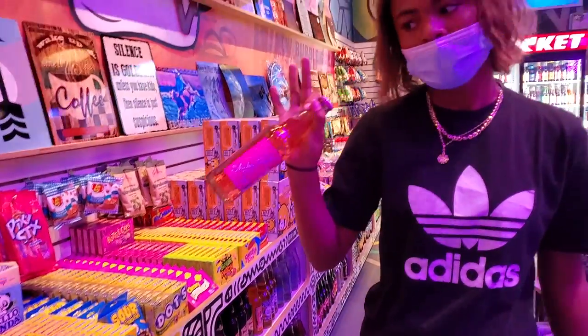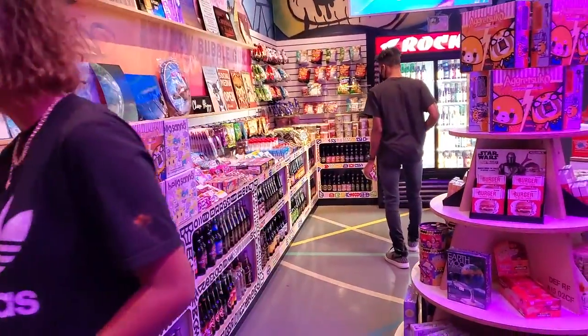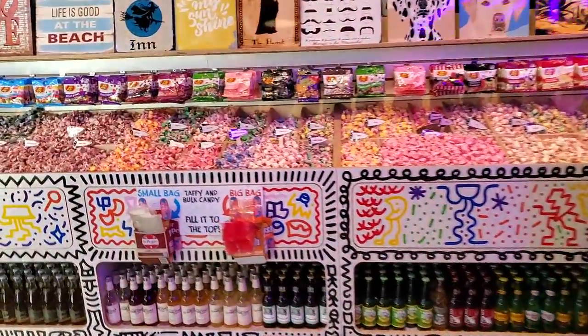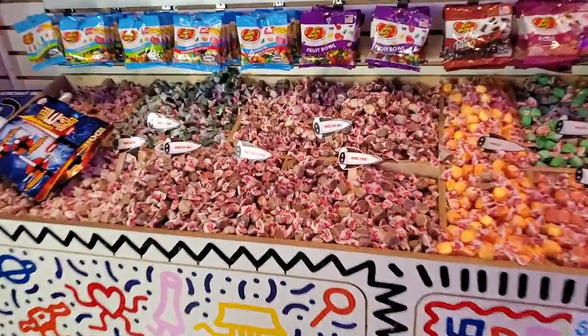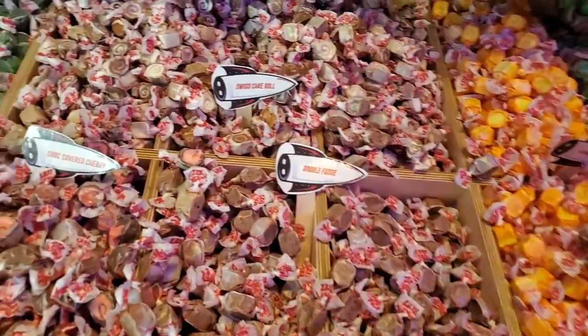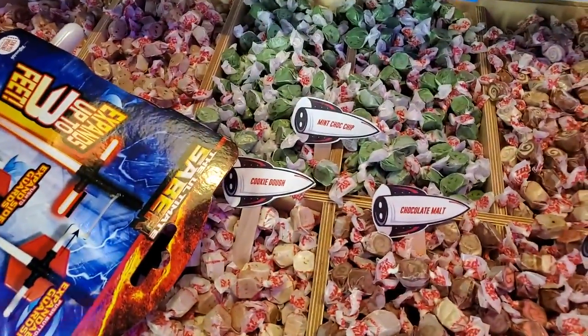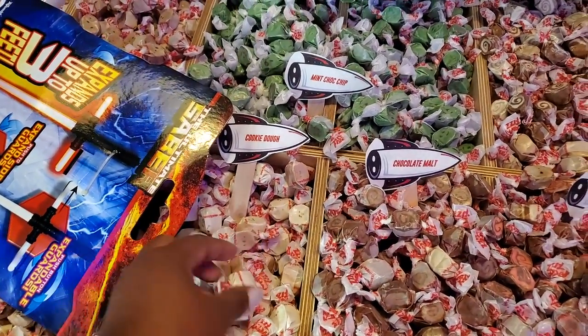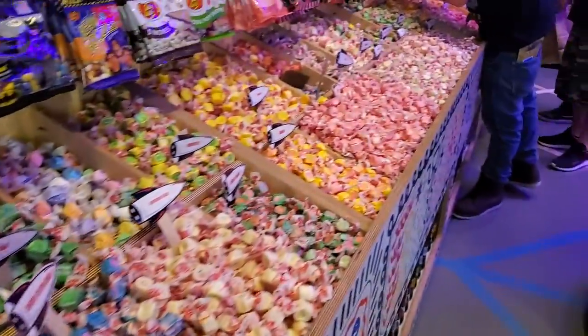Shirley Temple. And here are all the taffy candy. Taffy candy's over here. Oh my goodness. I thought they had one of my favorites, like Bullseye. I thought this would be it, but it's not. I can't eat this stuff. Too much sugar.